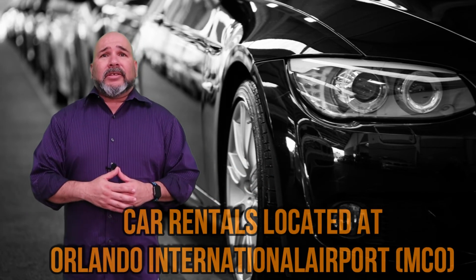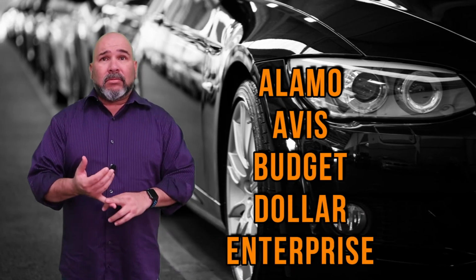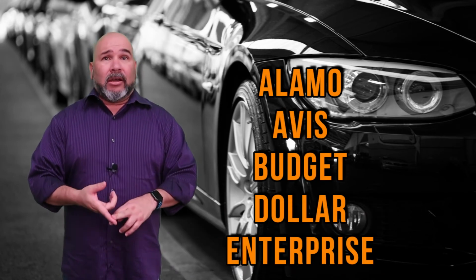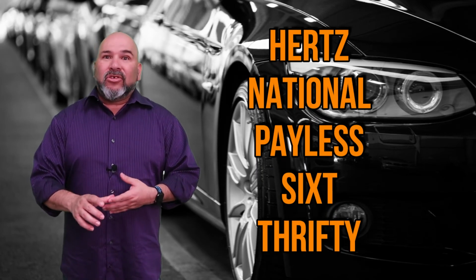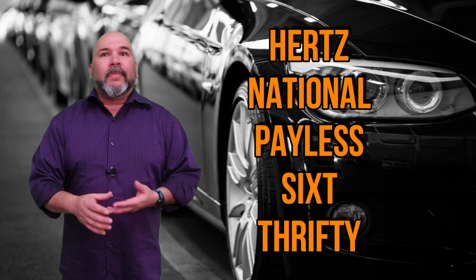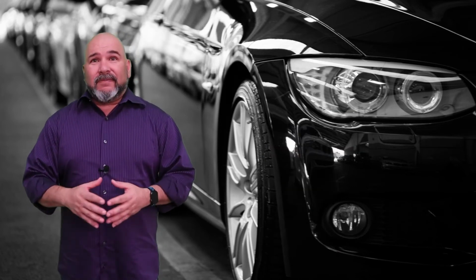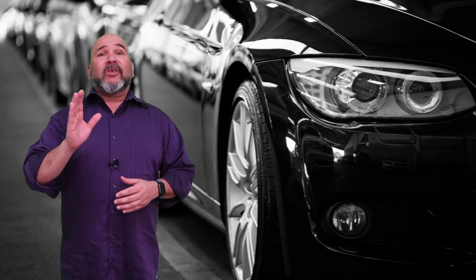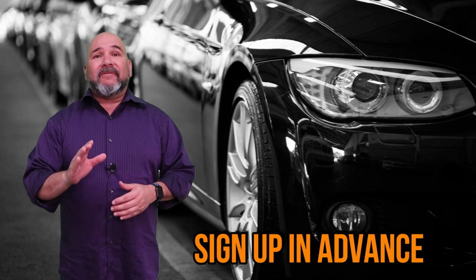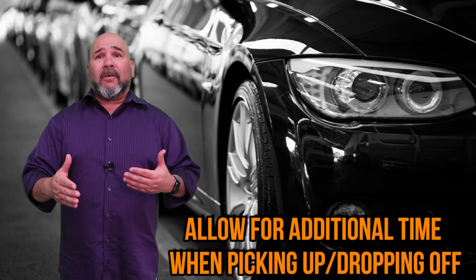Some of the rental car companies located right at the Orlando International Airport area are Alamo, Avis, Budget, Dollar, Enterprise, Hertz, National, Payless. They do shoes too. Who knew? Sixt and Thrifty. This can make it especially easy for picking up and dropping off the car since it's right on site. Just don't forget to sign up to rent the car in advance.